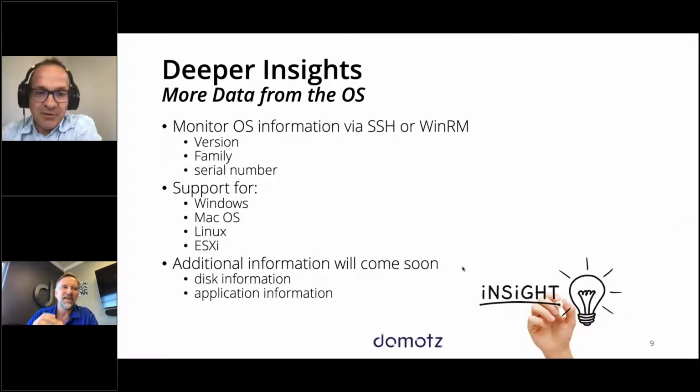That being said, I think we need to take a deeper look at what we're doing with data from the operating system and what we're doing with SNMP in general. Giancarlo, do you want to speak to some of these slides? Absolutely. I will show very soon, after another slide, what has been achieved by Domotz and users using Domotz so far in terms of collecting data out of the operating system. It is Windows, Mac OS, Linux-based, even VMware servers we are supporting through SSH. We will add more there.